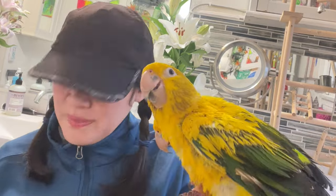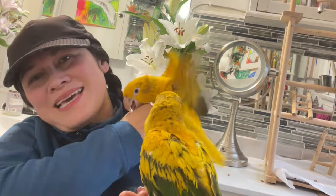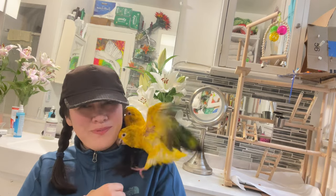So let's open the new toys. You want to open new toys? Come on. Come on, Sunshine. Come on, my shoulder. You too. Come on, Star. Come on, my shoulder. Good girl. Good boy. Stay there.